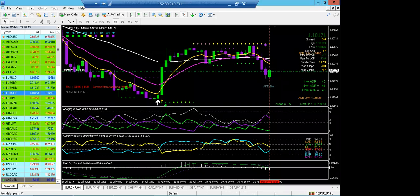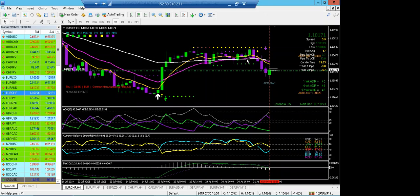Either way, will this guaranteeingly keep going down? No, but it doesn't matter because I'd be waiting for daily dots. Before I would count this as another sell, I'd want daily dots at least. If not, for sure, I'd want my 4 hour dots saying that this was ready to buy. And right now, our purple and our yellow dots are saying we're selling.